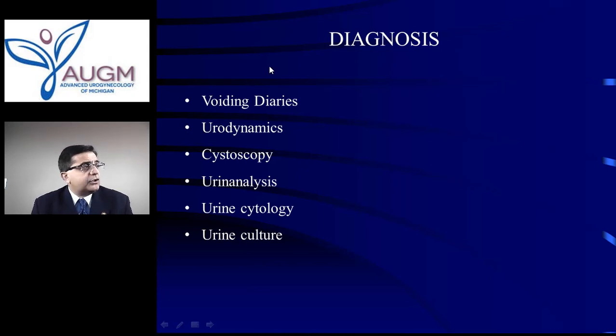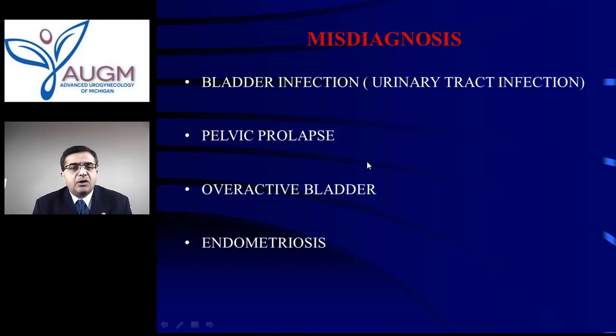So what do we do? We talked about the urinary voiding diaries and the urodynamic testing that I mentioned, and the cystoscopy. We also send the urine for analysis. Sometimes if the patient has blood in the urine or a history of smoking or a family history of bladder cancer, I may send the urine for cytology to make sure that the cells of the bladder wall are fine, and we make sure that there is no urinary tract infection by sending the urine for culture. So these are very similar tests to those I discussed earlier on.